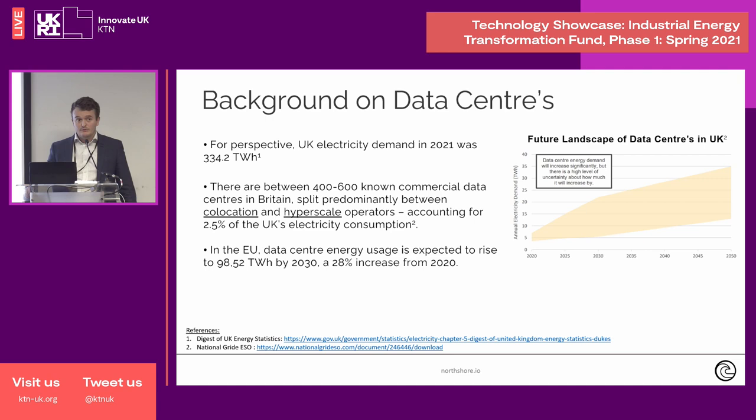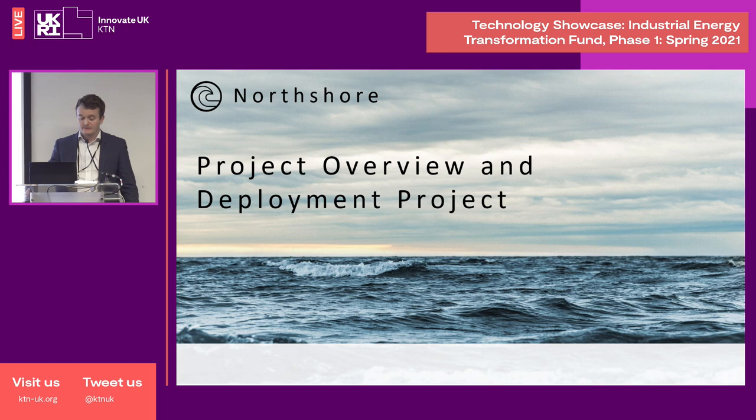The projections only go upwards because most industries find themselves on this digital transformation path where IT is becoming ever more utilized. So projections are only going to go up. Hence, there's an enormous opportunity here to make energy savings and improve the energy efficiency of all data centers. So onto the project. The project was located in Redhill.